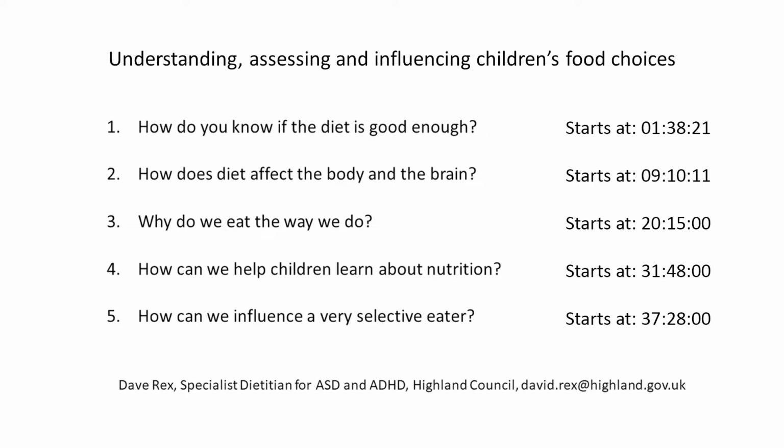How the diet affects the body and specifically the brain. We'll be reflecting on the many reasons why children and young people eat the way they do, and thinking about how we can help children learn about nutrition. And last but not least, we'll be thinking about how we might influence the eating habits of a very selective eater, such as some of the children that are referred to me for dietary assessment and advice.